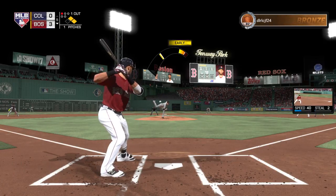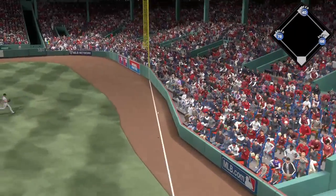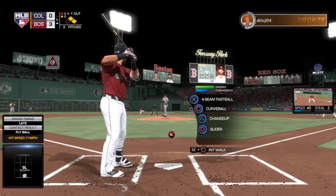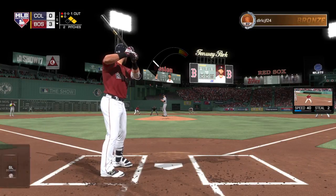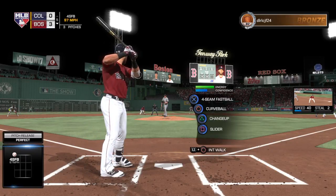Ready with the 1-0 pitch. Now a swing and a fly ball. Patterson is after it and foul. Ready to deal. Here's the 1-1. And that one stayed up a little high.